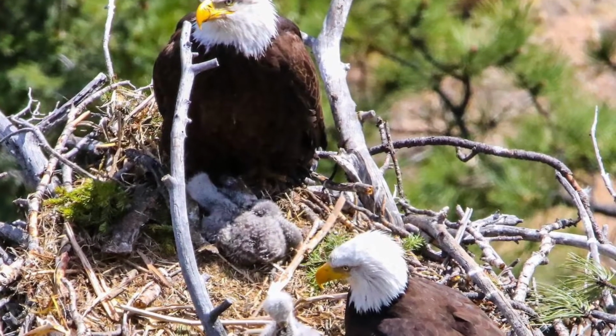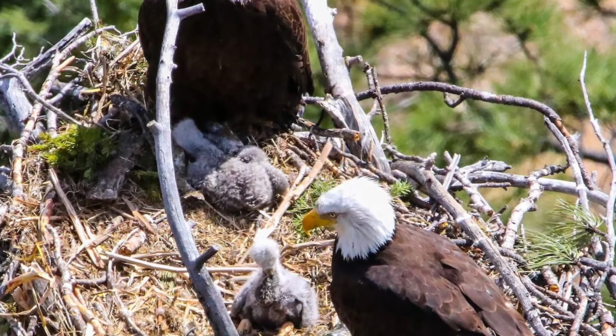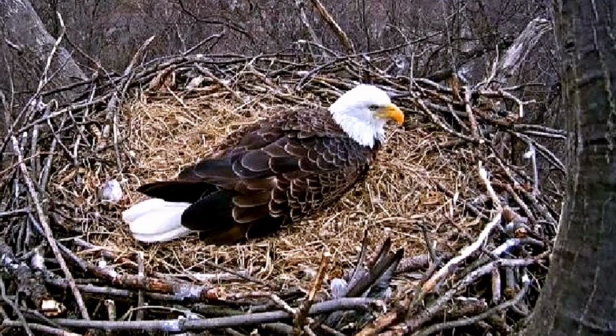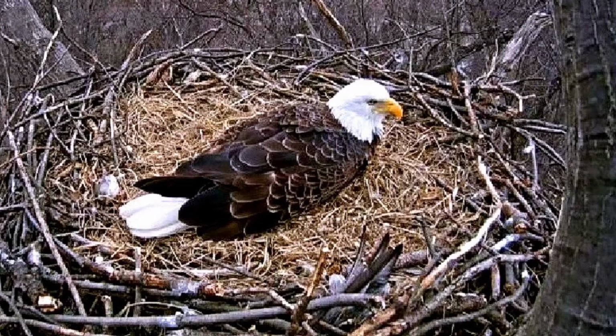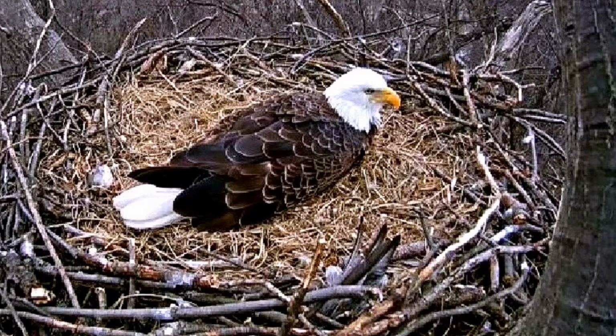The largest nest built by all birds is the eagle's. Pairs will use the same nest year after year. One nest has weighed in at around 4,000 pounds and was over 9 feet wide and 6 feet deep.